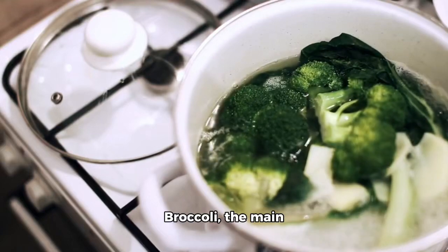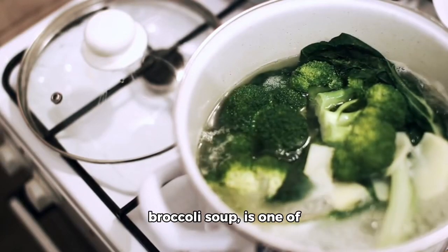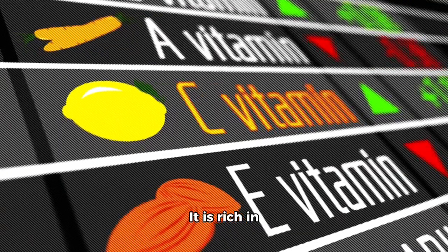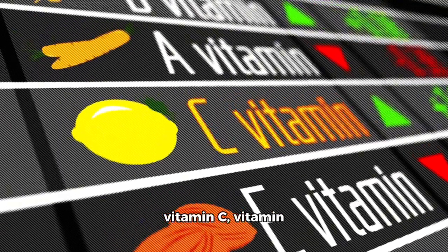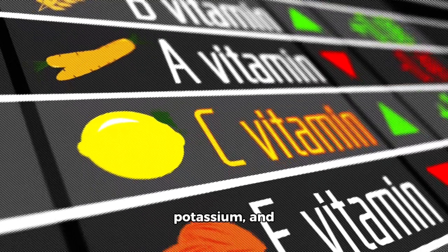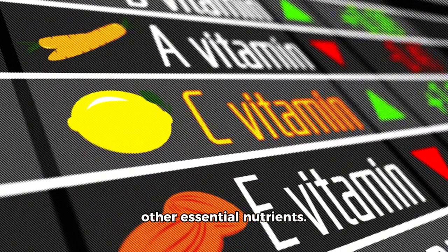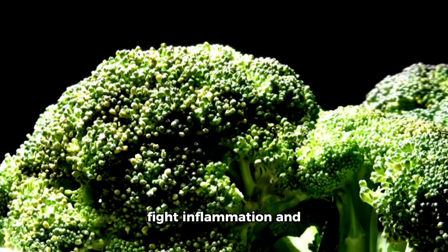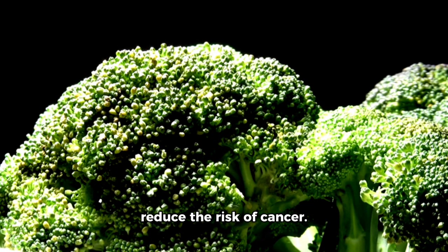Broccoli, the main ingredient in creamy broccoli soup, is one of the most nutritious vegetables. It is rich in vitamin C, vitamin K, folate, potassium, and other essential nutrients. Broccoli also contains phytochemicals that may help fight inflammation and reduce the risk of cancer.